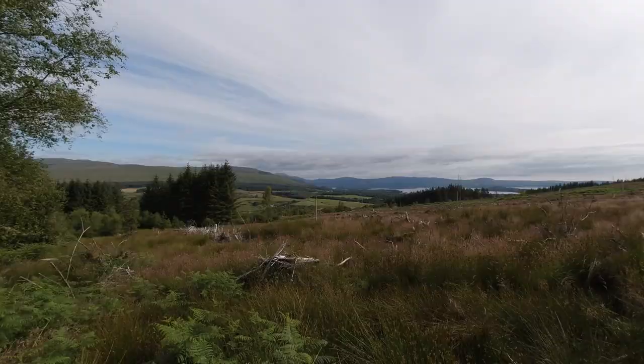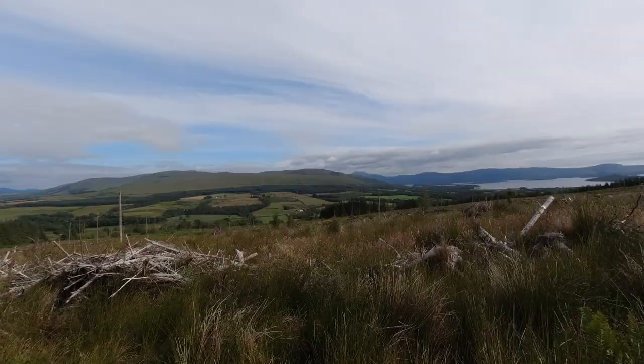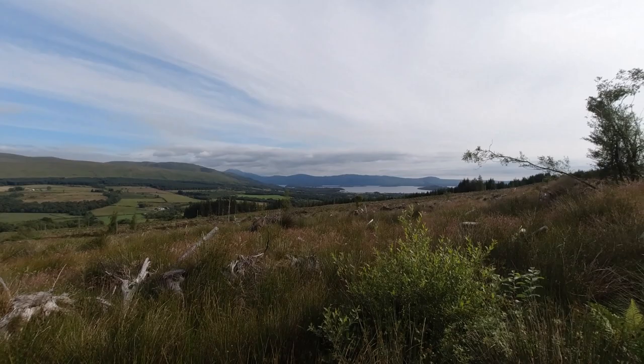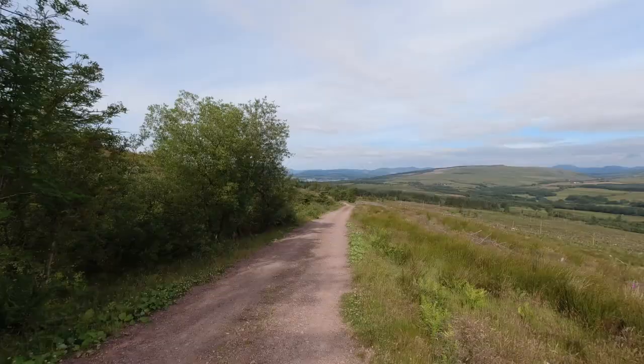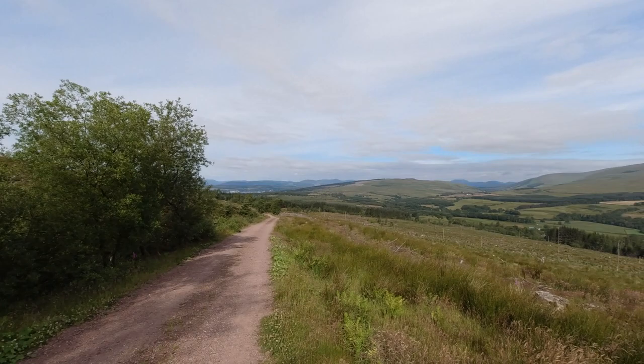It's like, oh, these flies are mean. West Coast flies are mean, people. And there are the bonny banks of Loch Lomond. West Highland Way in a month's time. Look at this view, absolutely amazing. Loch Lomond and the Trossachs.